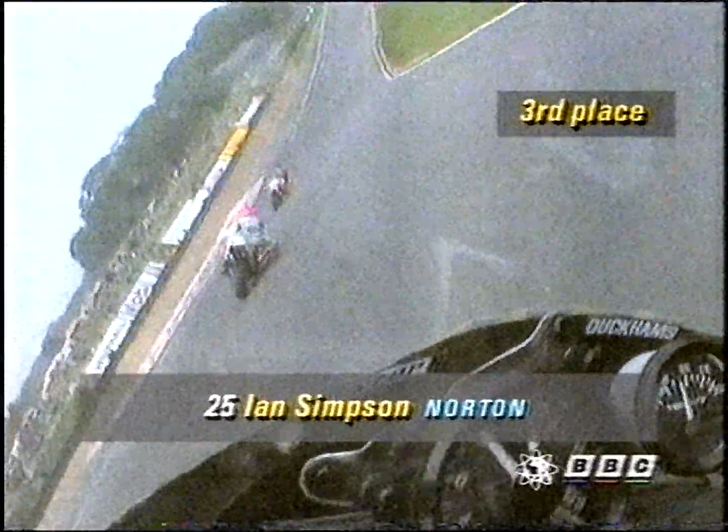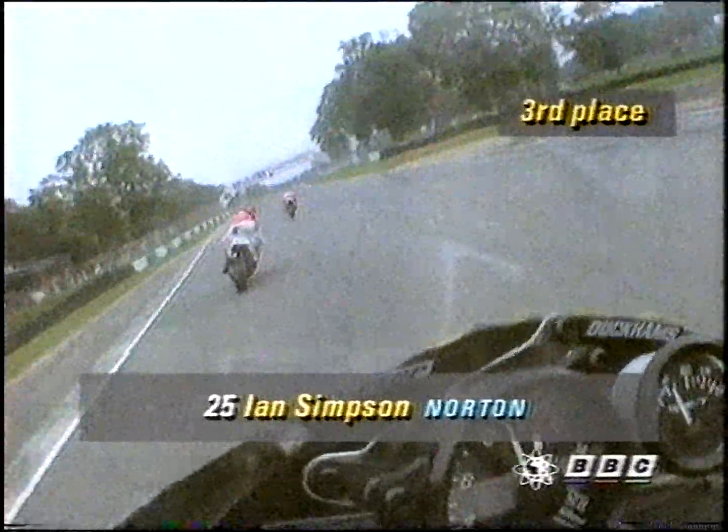Here we are now with Ian Simpson in third place, looking right down the tailpipe and the exhaust pipe of the second place man, Steve Hislop. They're crossing the start and finish line at this point, the fastest part of the course, 130 miles an hour, as they brake hard into Paddock Hill Corner. Down to 4th gear at this point. You'll see he's closing in a little bit as they come up here now.